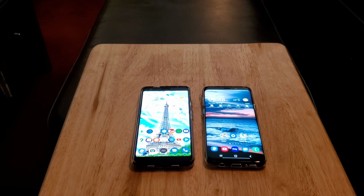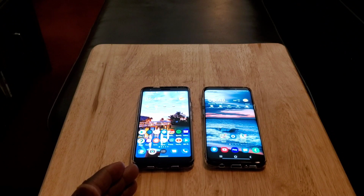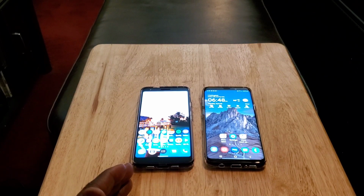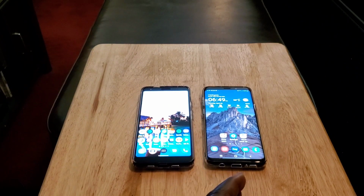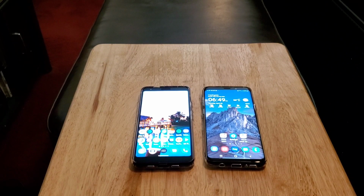Next thing, internal storage. The Google Pixel 3a XL has 64 gigs of internal memory. This variant does. Now, they do have a 128 gig variant, but this one I have here has 64 gigs. The Samsung Galaxy S9 Plus comes with 128 gigabytes already on the phone. So the win goes to the S9 Plus because you're going to get more internal memory.